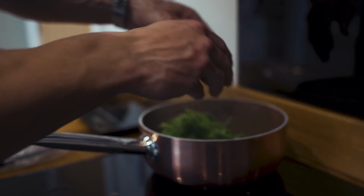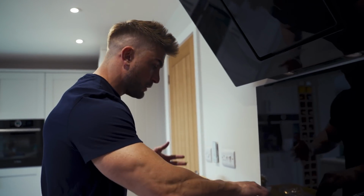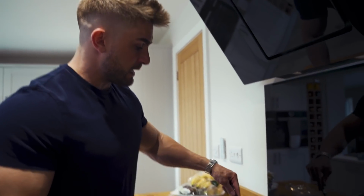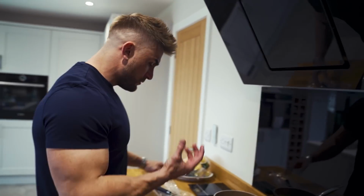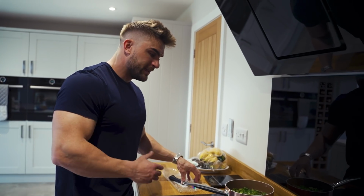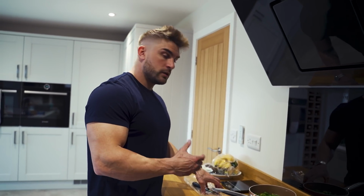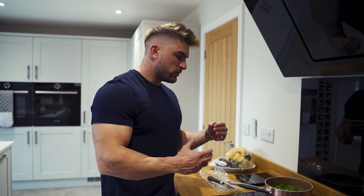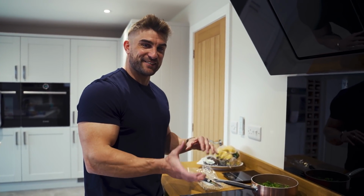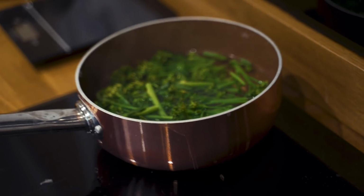So we've got the tender stem broccoli going in now. You see, there's quite a lot going in there, but I'm cooking for mass, so I'll be cooking for the day. As well, when I'm on my off season, I don't focus too much on my fibrous veg or my salad. Even though I should, I normally typically try and push the carbs on my off season or the fat, so I don't really want to waste any space on the veg, but it is good to get your greens in.